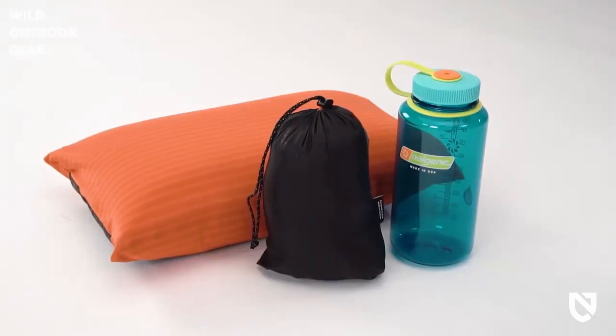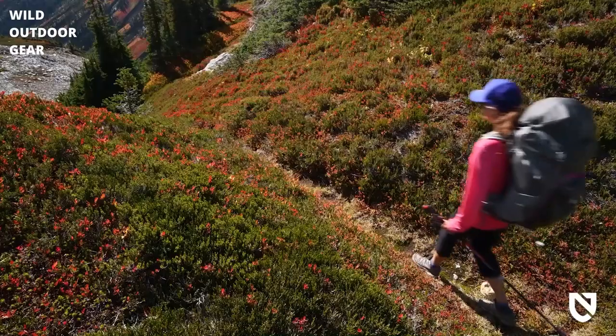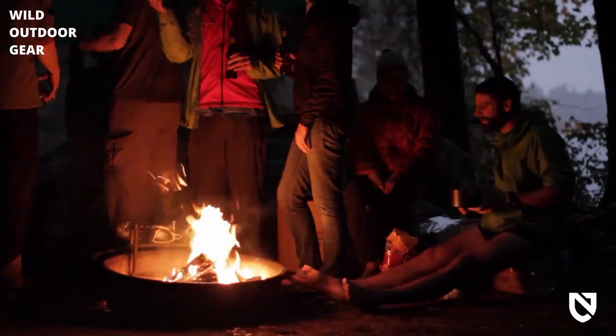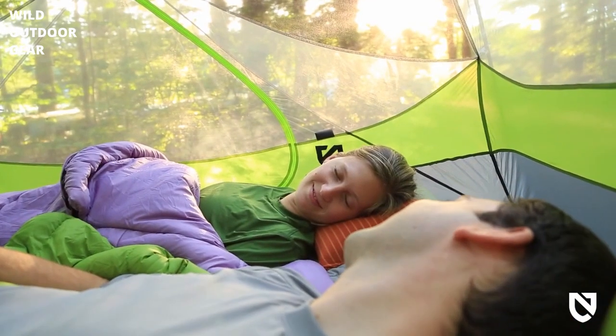And Fillo packs remarkably small in an integrated stuff sack that won't get lost. It's true that every ounce counts in the backcountry, but it's the little things that make a big difference, and a Fillo camp pillow just disappears into your pack until it's time to recharge your batteries.